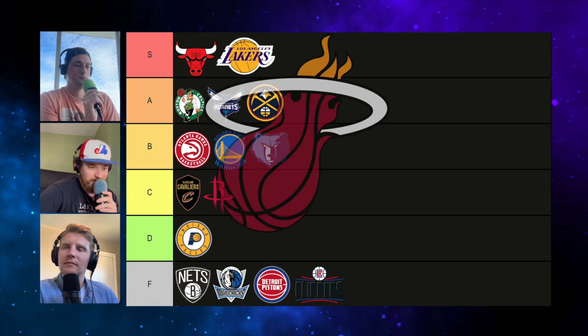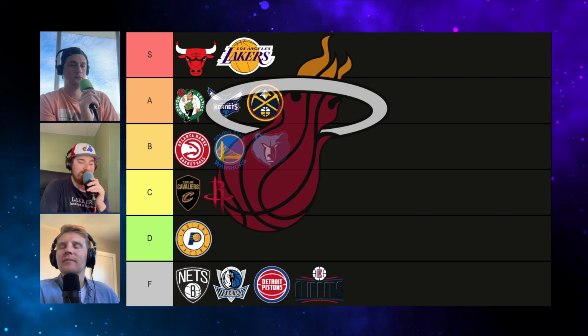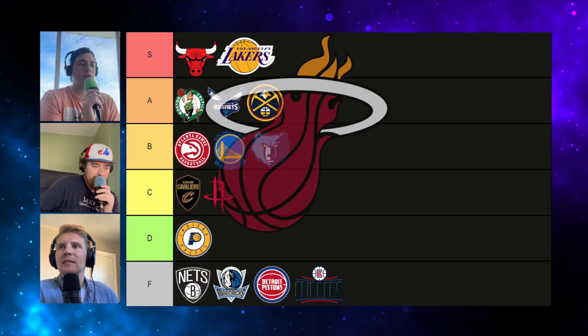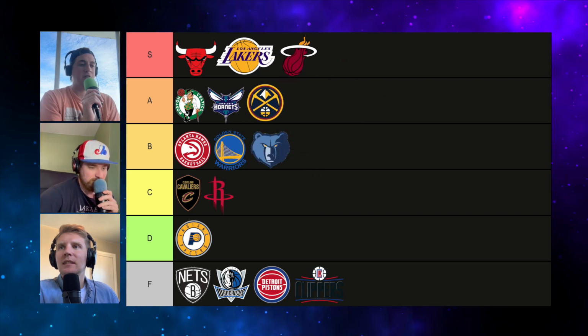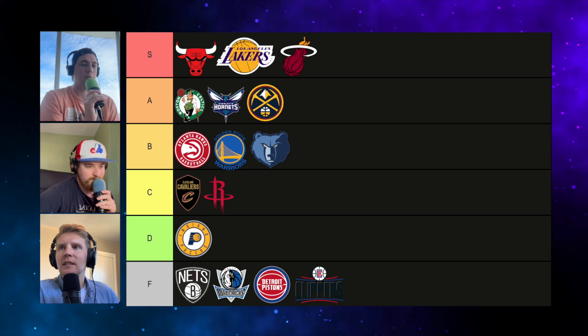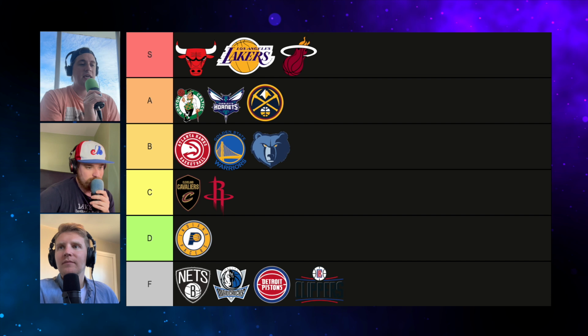All right, our next logo, we have the Miami Heat logo, the deflating basketball that is on fire. S tier. I'm putting it in S tier. Anytime you can have something like that, yeah, S tier. I'm also going to put it in the S. It more so looks like a basketball that's on fire going through a hoop. I think the net isn't there because the ball is on fire and it burnt the net. My guess.